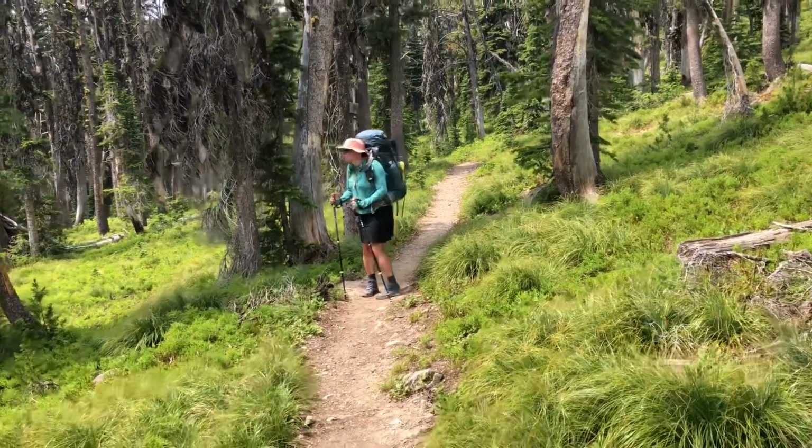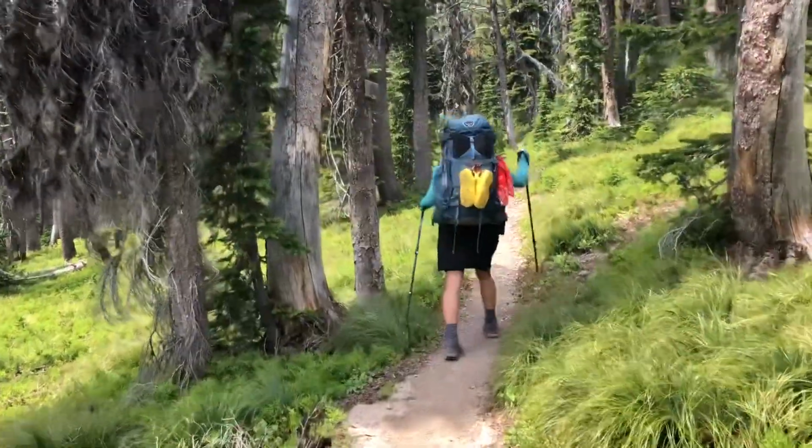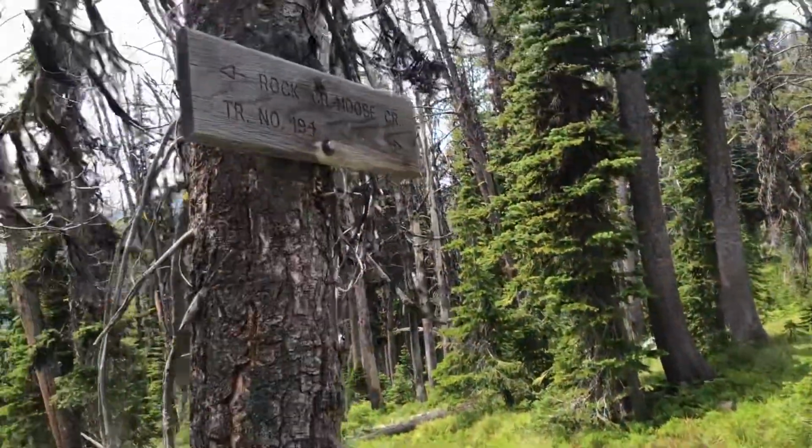What's the other sign say? It's just another trail sign if you're coming from here. Okay. Rock Creek Moose Trail and Trail 194. Got it. Okay, it's about 2:15 and Brian and I got to camp at my lake.